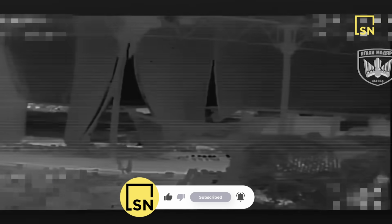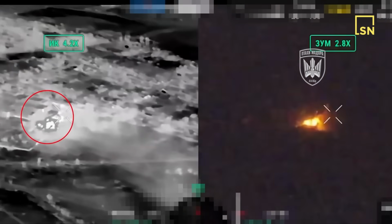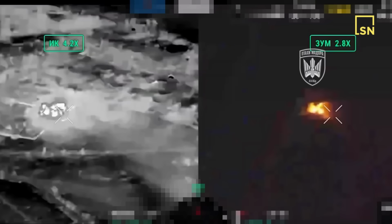And here's a tank, another target that couldn't escape the wrath of the fiber-guided drone. With enhanced range and stability, these drones are proving to be a game-changer in the battlefield, allowing for surgical strikes on high-value targets without risking personnel. The combination of fiber optic technology and FPV drones is reshaping modern drone warfare.